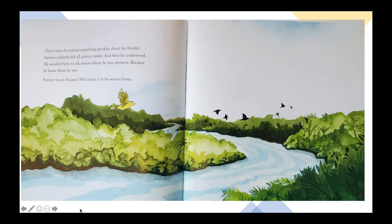That's when he noticed something peculiar about the thicket. Sammy suddenly felt all quivery inside, and then he understood. He wouldn't have to ask anywhere where he was anymore, because he knew where he was. Sammy was in Panama. He'd made it to his winter home.